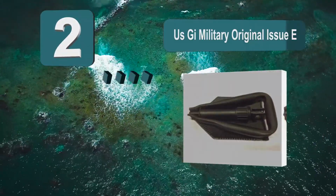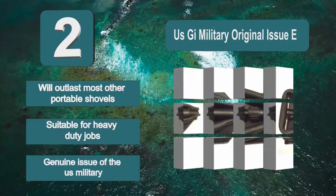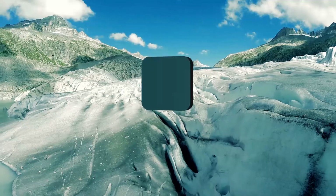According to survival shovel reviews, this one is more durable and heavy-duty than most of its counterparts. Will outlast most other portable shovels. Suitable for heavy-duty jobs. Genuine issue of the US military.